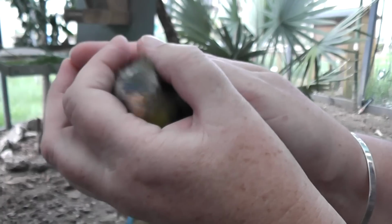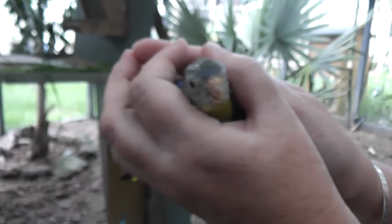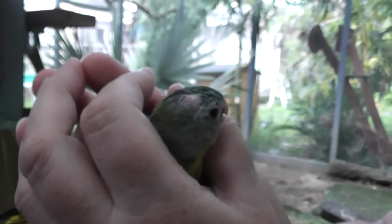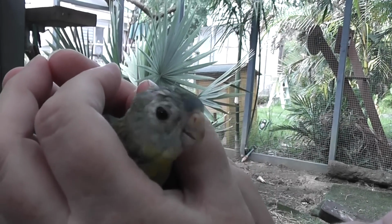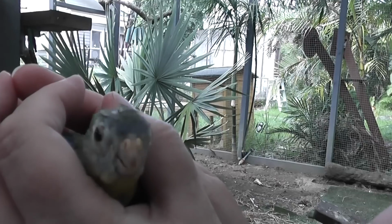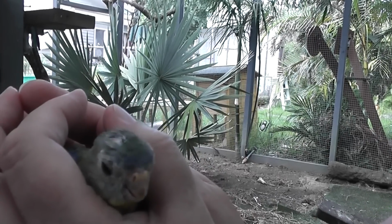Oh, look at you puffing. Well, he's never flown before. He's only flapped his wings up until now. Oh, you're a little cutie. A little ball patch still. Like glue on his beak. That's weird. It's got a stubby beak.